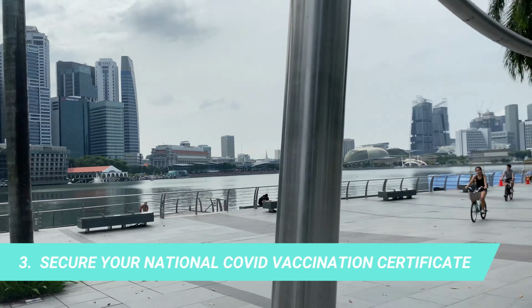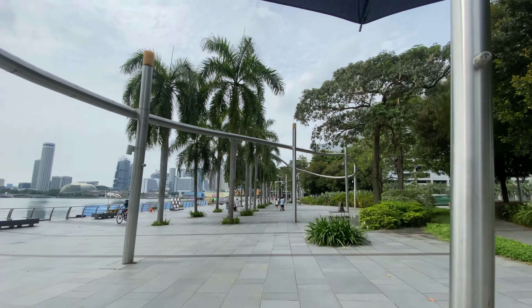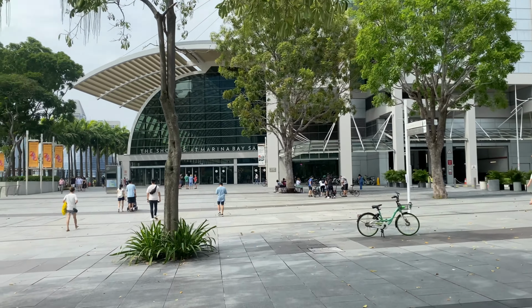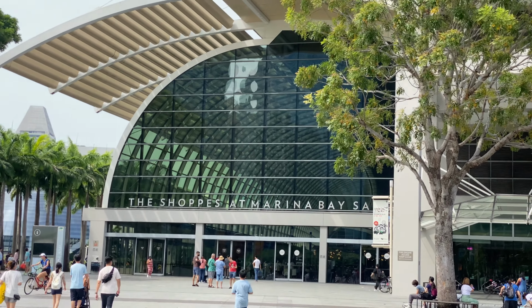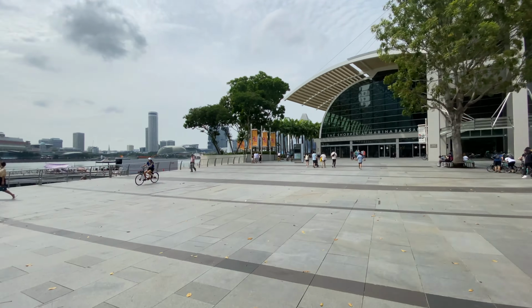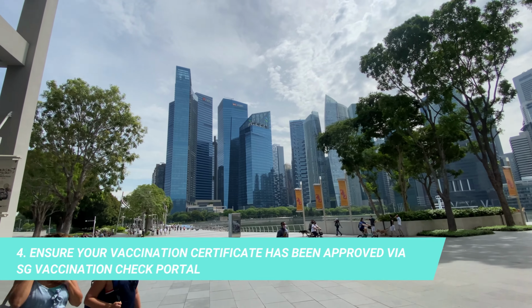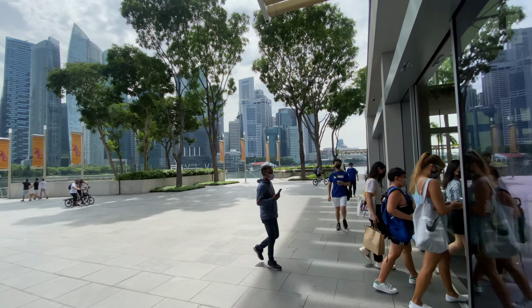Number 3. Ensure you have your COVID vaccination certificate ready with at least 1 or 2 doses depending on WHO COVID vaccination dose guidelines per vaccination brand. And this certificate must be issued by your national government and honored by the Singapore government. Ensure that all your vaccination certificate has been approved by Singapore via its vaccination check portal website, and print the approval and acceptance letter, which will be sent via your email.